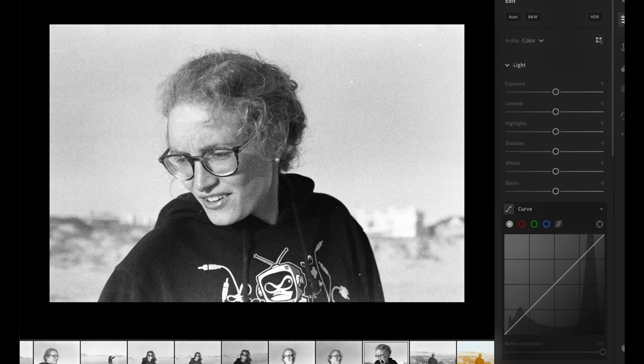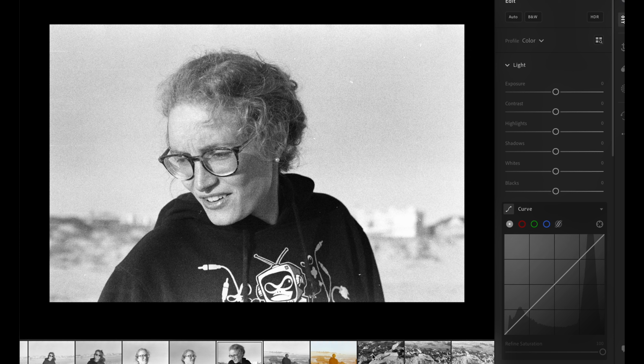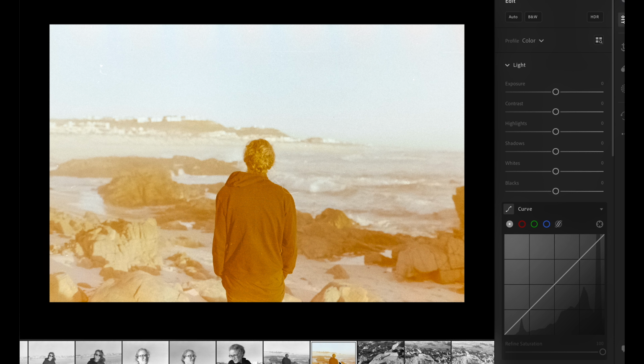I love this one. This might be actually more of a favorite than the previous one I said is a favorite. Love this one. And I think the same will go for all of these photos. The grain adds to it. I think the exposure was the right exposure to choose. This will probably be my thumbnail.